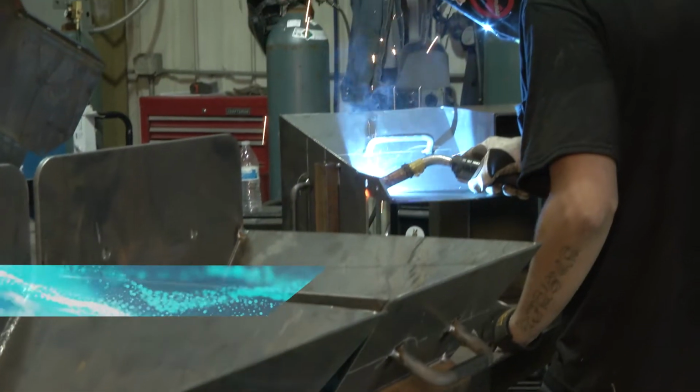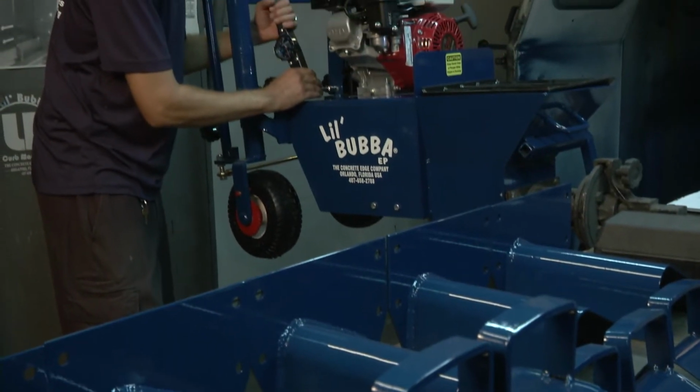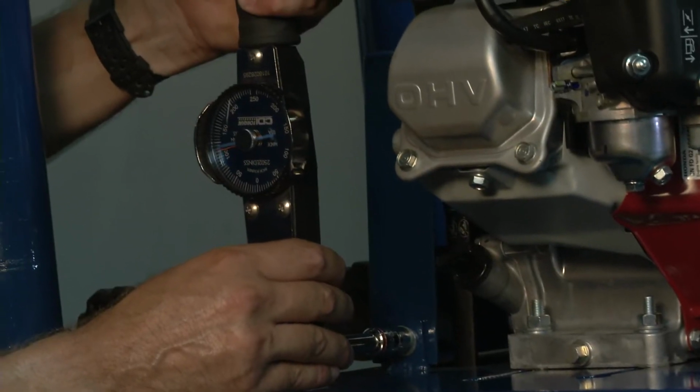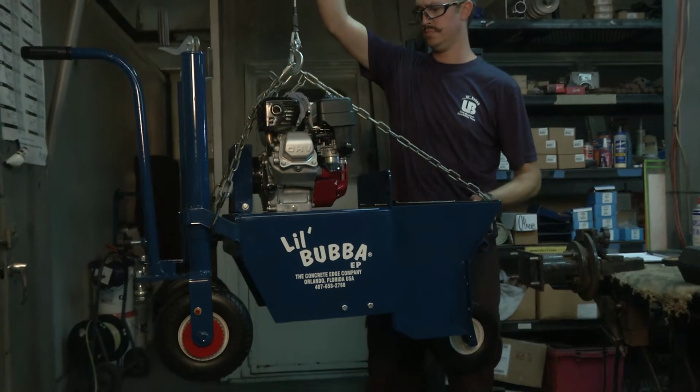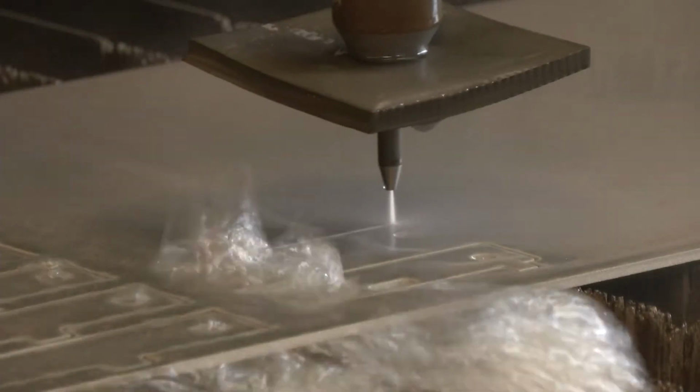The Concrete Edge Company's Orlando facility is where each Lil Bubba is manufactured, quality checked, and shipped out to the market. That's right, made in the USA. They ship all over the world.